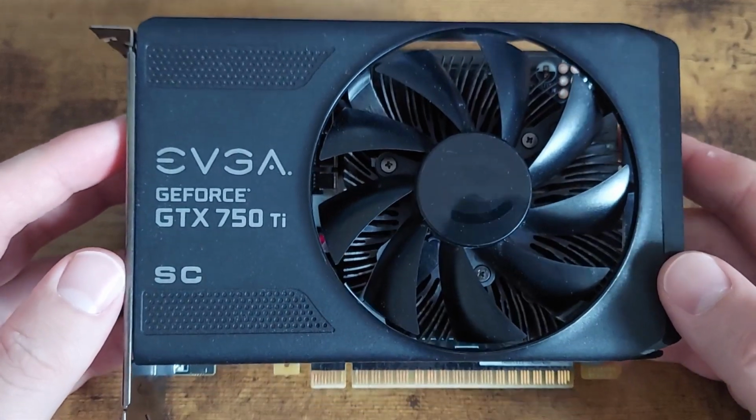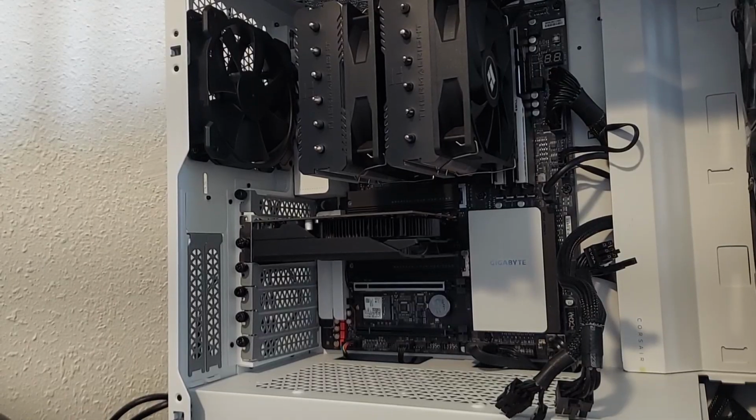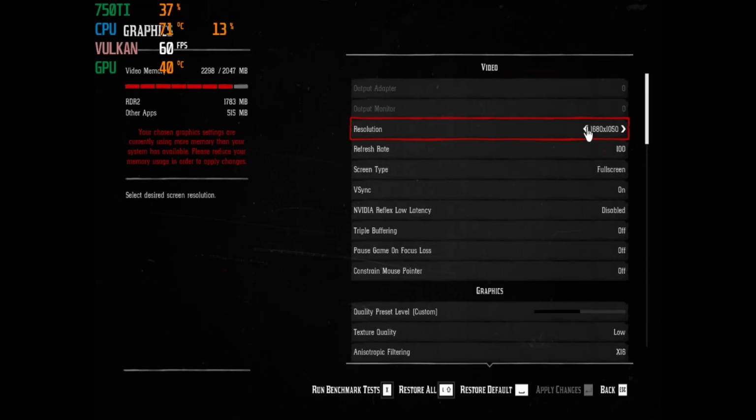If you're wondering if you should purchase the 750 Ti, this video will show you some real-world performance in AAA titles. The 750 Ti is 9 years old now. I tested the 750 Ti in Red Dead Redemption 2, Cyberpunk 2077, Call of Duty Modern Warfare 2, and Rocket League in 1080p. Starting off, Red Dead Redemption 2 did not go well.